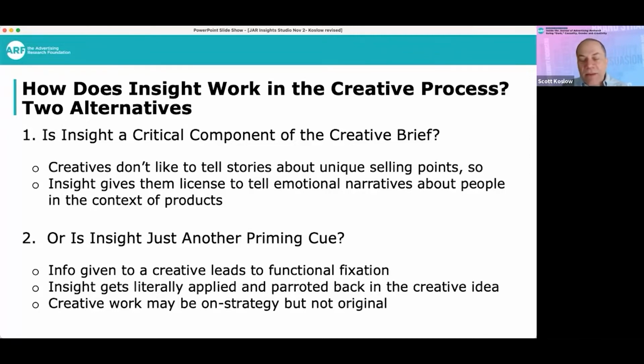All right. So if you've got a particular product category, let's say it's some kind of automotive category, it's really easy to become overwhelmed with the kind of technical features of the product and actually tell something other than, oh, it's got this much more power or this much more of some other feature. In this kind of a way, insight gives creatives license to tell emotional narratives about people in the context of products. So instead of telling a story that's just describing the car in some way, shape, or form, you're somehow getting and tapping into the emotion that surrounds the car, and therefore can tell a much more appealing and persuasive story.